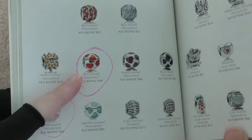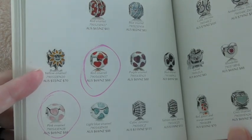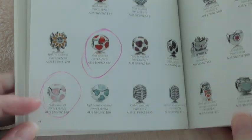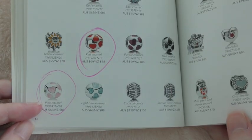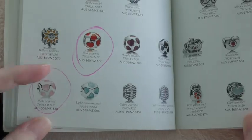If you have any of the mother of pearl ones, definitely don't wash them, don't soak them in water, because that will be why they fall out. I never got the pink one. It's very pretty though. They're a lovely charm. They're quite small.